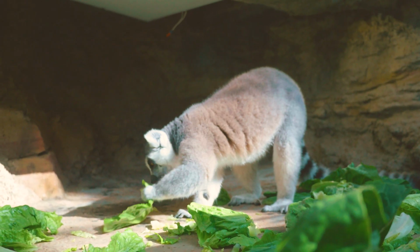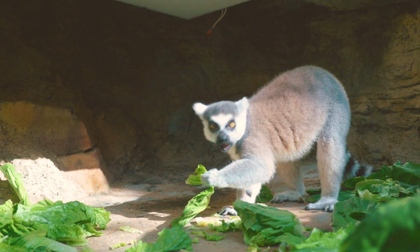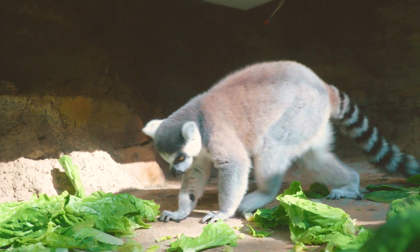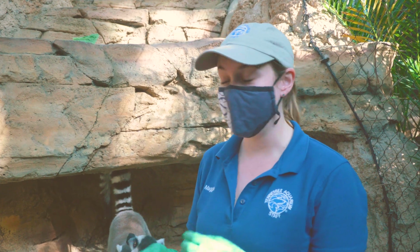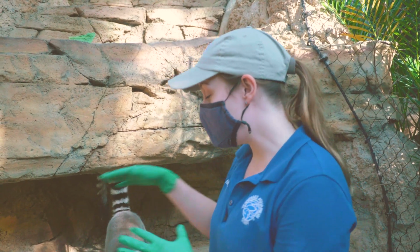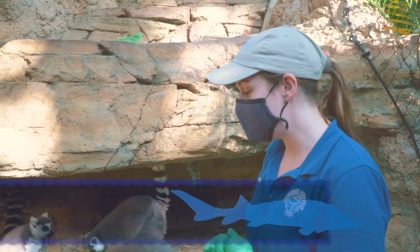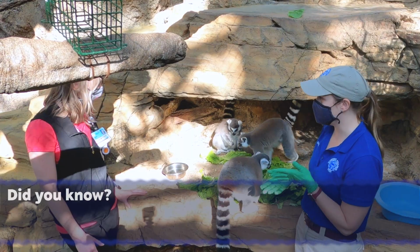Can you tell me a little bit about what they do eat? Do they just eat lettuce, or what does their diet look like? That's a really good question. These guys have a very healthy diet. This is just a big old pile of romaine lettuce, so they get as much romaine lettuce as they want in a day, but they also get lots of other fresh fruit and veggies.